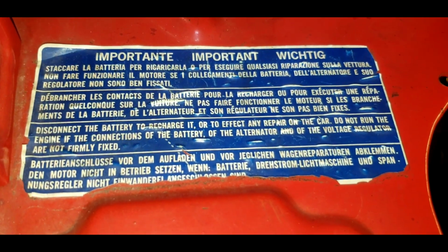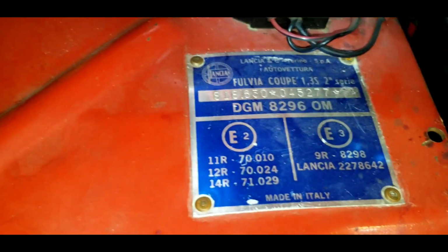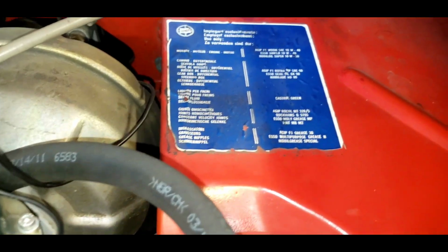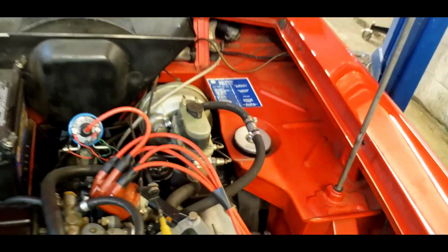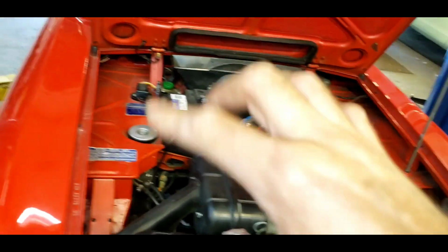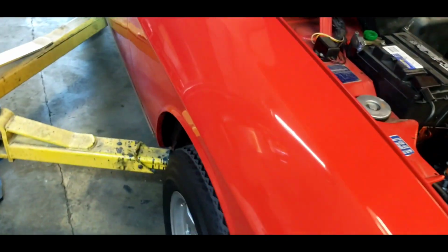I got to show you a couple things here. Underhood stickers. Very intact. Very, very clear. There is our registration tag and another sticker. This car has been repainted, but it's been done very nicely. You can see the underhood areas have not been repainted, but the fender well areas, or the body of the car, has been.